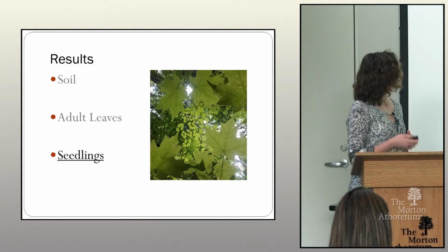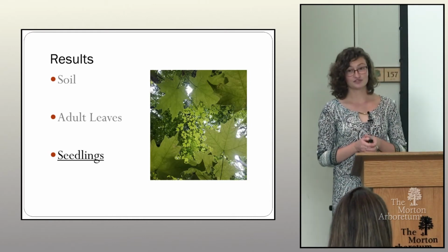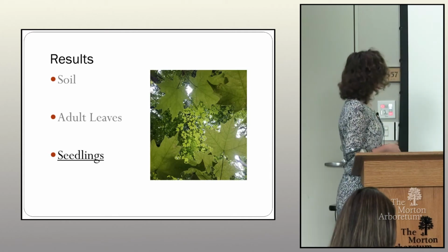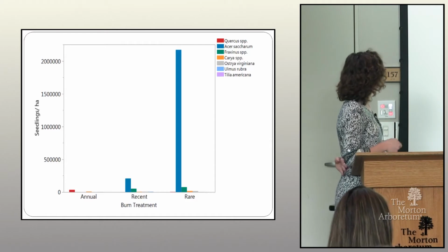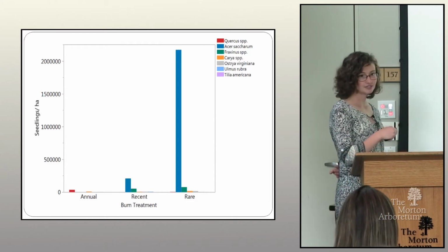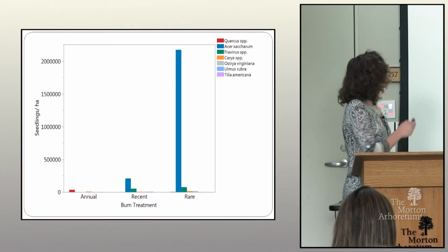Moving on to the seedlings. For this project, I ended up counting 9,412 seedlings throughout the summer. However, most of the seedlings that I counted were sugar maples, represented here with blue. This does not count, this is density. I did not measure 2 million, just 9,000.